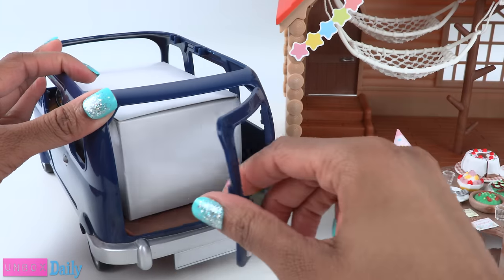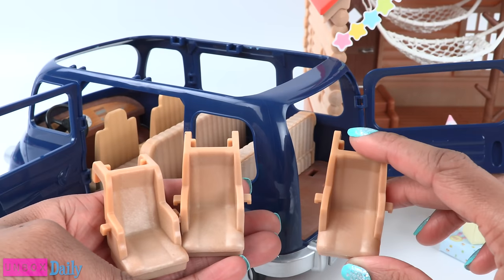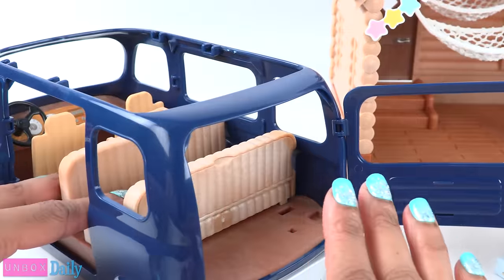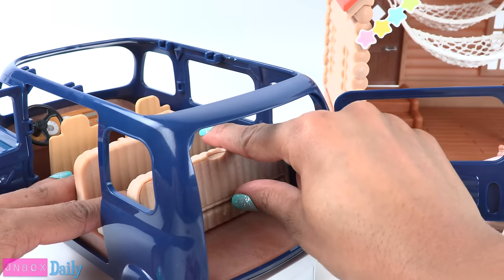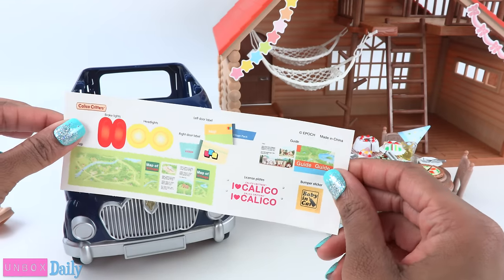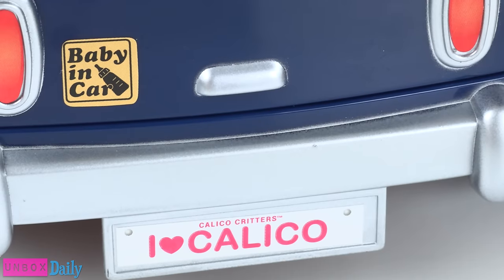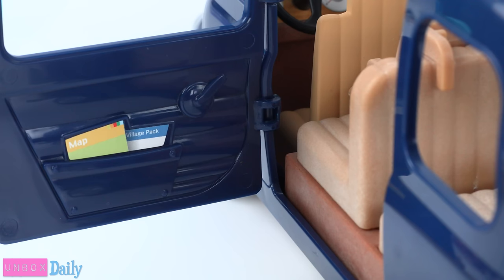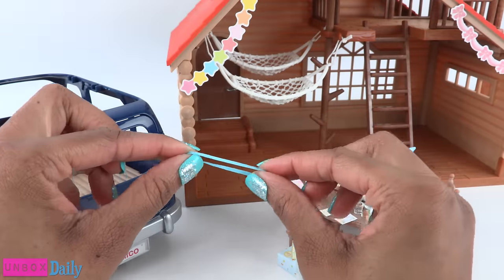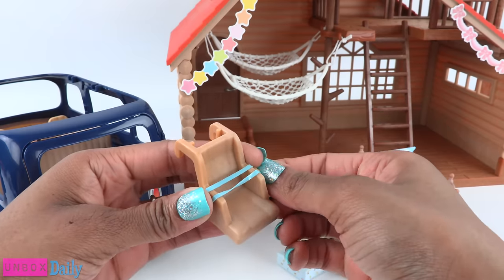Let's open the trunk, remove the box for additional seating, and 3 car seats. The car seats fit over the top of the seat, and this is like the coolest part ever. The seat in the back row, it folds down. There are some more printables. These are stickers. We need them for the lights, a license plate, bumper stickers, stuff in the car door, a map, and a travel guide. There are even 3 little rubber bands to keep the tiny critters in their car seats.